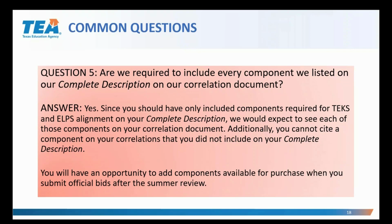So every single ISBN that you list on your correlation document has to be listed on your complete description as a component. You will have a chance to add all of those other components that you wish to add and make available for purchase when you submit your official bids after the summer review. So the purpose of the complete description is to help us plan for the review. So we're really only expecting to see components that need to be reviewed. And I hope that clears that up.